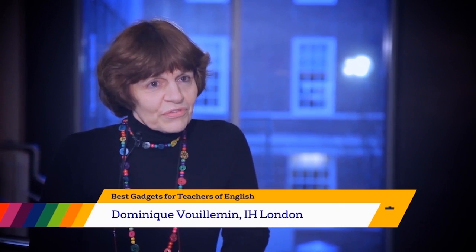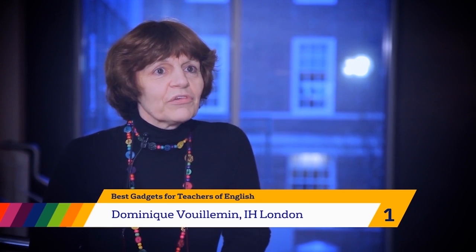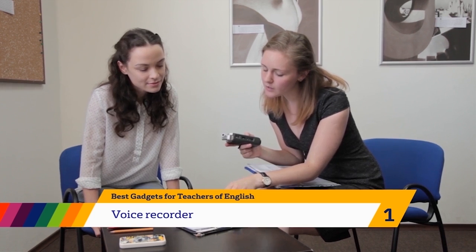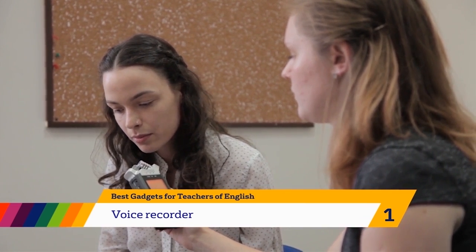One of the most useful gadgets I've found is the little voice recorder, which I'm sure people know. I think journalists have been using it for many, many years. Very, very simply, it could begin with listening to the news or talking about one or two key topics: family, hobbies, travel, food, cuisine, my country, my favorite place.